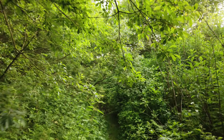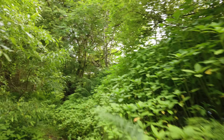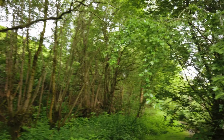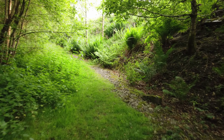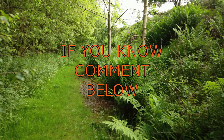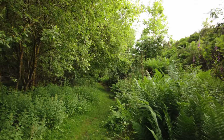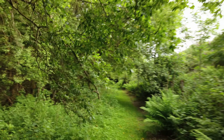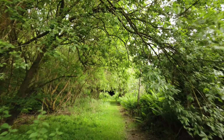So where does this path lead to? Some of you probably know the name of it. I know the name of it. But let's see if any of you get the name of it. Can't be too far now. No, it's not too far. There, look. You can just see darkness.